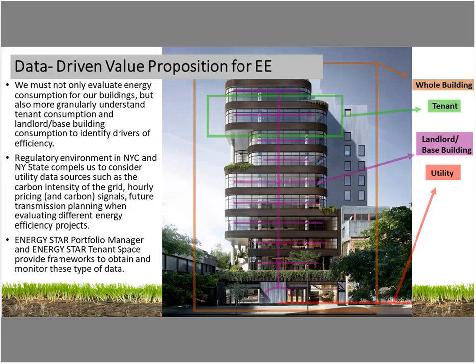I will also do a plug here for the newly created Energy Star Tenant Space Program, which has given us a lot of tools to motivate our tenants, not just to track the drivers behind their own energy consumption and opportunities for efficiency, but it also gives recognition opportunities to tenants so we can reward them with best practices and understand which tenants are truly leaders in this space across our portfolio.